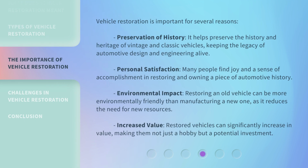Vehicle restoration is important for several reasons. Preservation of history. It helps preserve the history and heritage of vintage and classic vehicles, keeping the legacy of automotive design and engineering alive. Personal satisfaction. Many people find joy and a sense of accomplishment in restoring and owning a piece of automotive history.